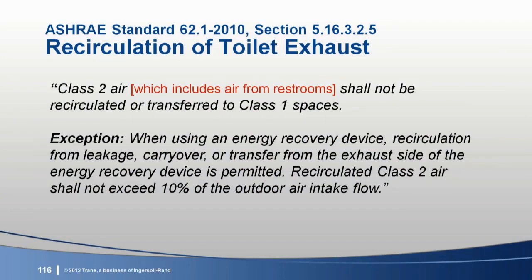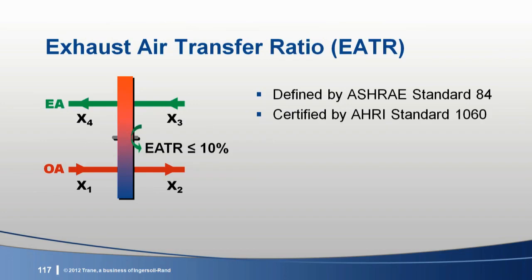Sometimes we get questions about using exhaust from restrooms in a wheel application. ASHRAE Standard 62.1 addresses this in its requirements for recirculation or transfer of air within a building. The standard allows toilet exhaust, which is defined as Class 2 air, to be used for energy recovery as long as the transfer, carryover, or leakage of this Class 2 air is no more than 10% of the resulting outdoor air intake flow. If you're using an AHRI certified wheel, this cross-leakage measurement is part of the certified performance, so it's readily available.